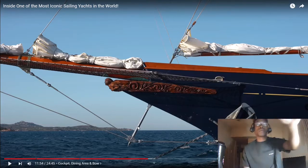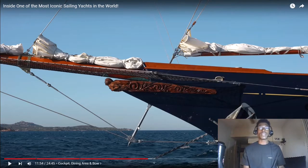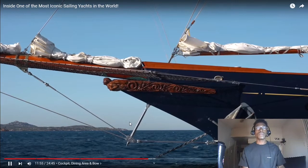But that's wood carved, so that's just a whole other level right there. That's not even clay, that's wood carved, and it's just carved so nicely, preserved so nicely. The look of this stunning vessel.